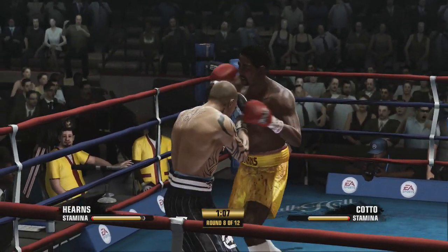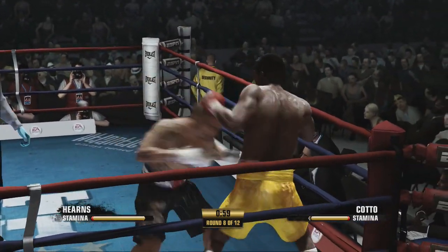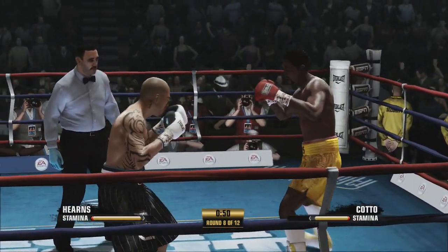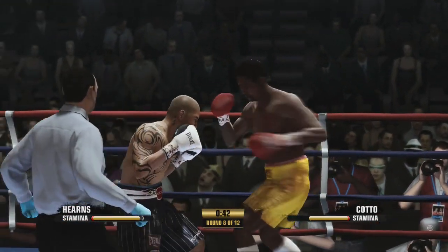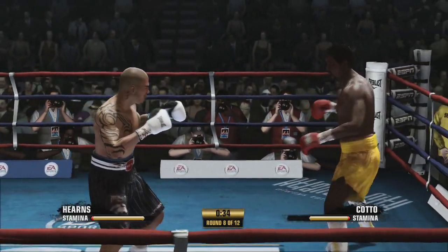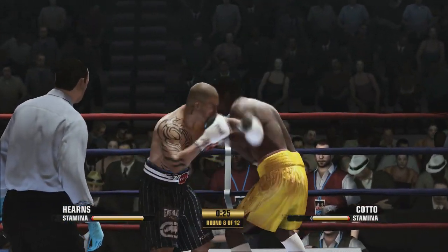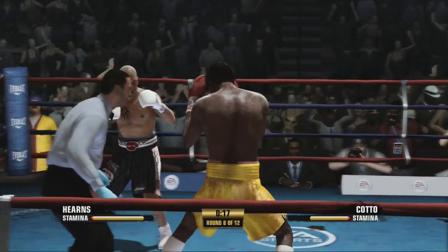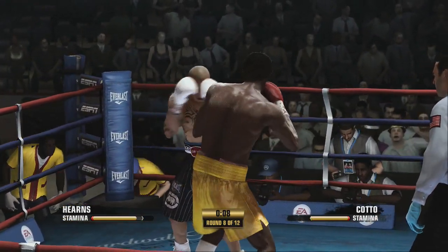Solid left hand to the head. A little something for his opponent after getting tagged. That's what I want to see. Cotto's showing that he's got some defense of his own. He got away from that punch. Yeah, good work. Firing off the uppercuts. Great exchange. Hook off the jab. 10 seconds to go in this round.